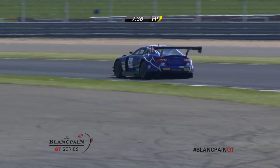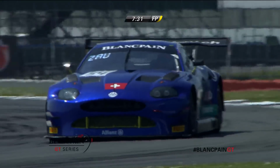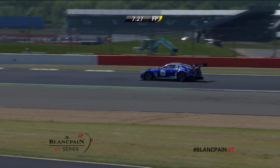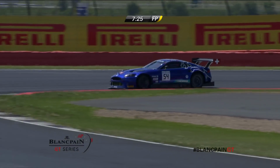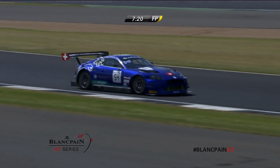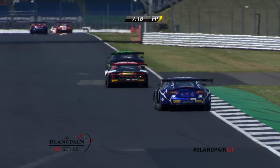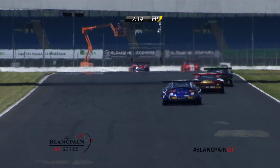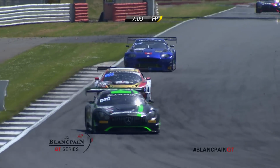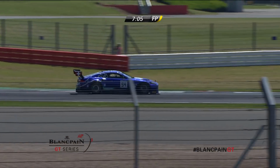Still that number 7 Bentley, Stephen Kane put it there in the gravel at Copse. First corner of the lap, deep in the gravel. But by the time, I think next time we have a look down at Copse, that car will have been removed. The tow vehicle was there ready to pull it away, the big tractor unit to push it away. Out on circuit though, good still to see this Jaguar entered by Emil Frey Racing in the thick of the action. Adrian Zargan though down in 20th position, but within a second of the ultimate pace. That is the key, there or thereabouts.